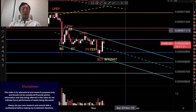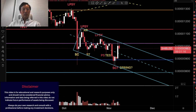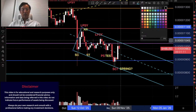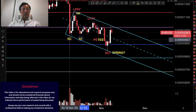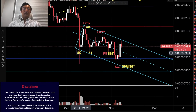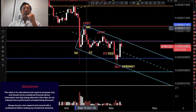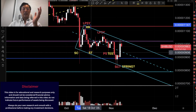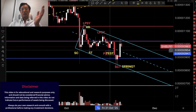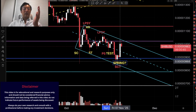So let me explain why there are two scenarios, one red and one yellow. Over here, the October 10th event, that crazy day, might have triggered the selling climax. That's scenario one. And then we had the automatic rally the next few days, essentially the second test and subsequent tests, all along October. And now we dip to a point where that may be a spring.